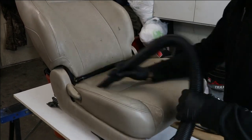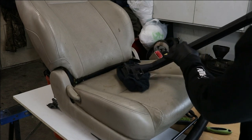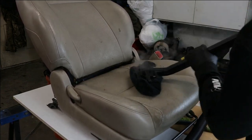Now steam clean the seats. So for the leather, we use a flat nozzle. We wrap it in a microfiber towel so that we can clean the leather gently.